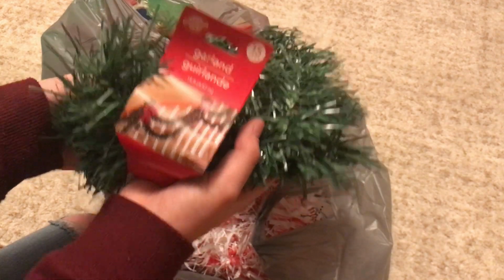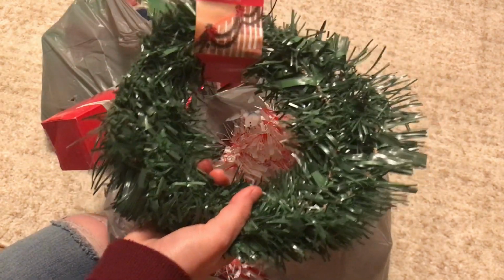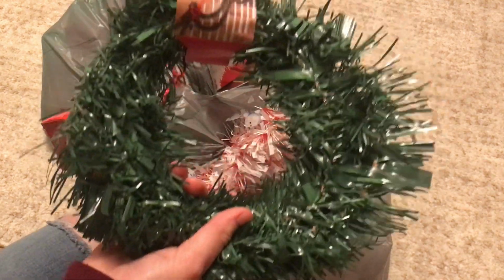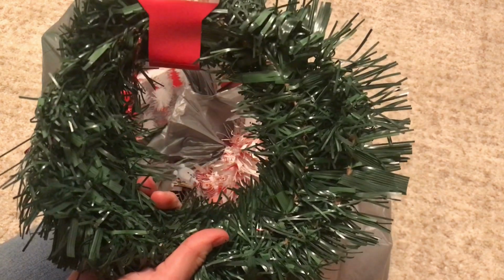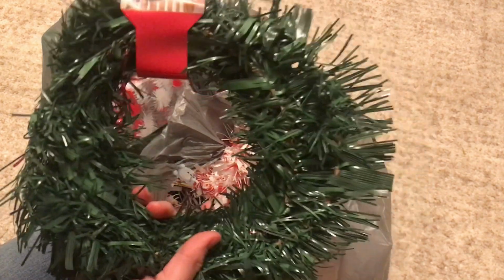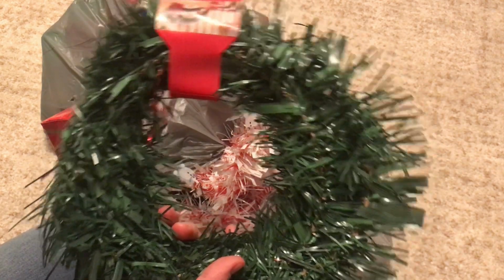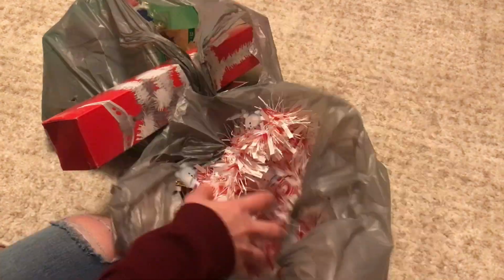First thing is a garland, and this is so adorable, and I have so many ideas of what I can do with this. I'm just like so excited, and I really love this, and this was only a dollar, which is a pretty good deal. I'm so excited to put this somewhere. I'm not completely sure where I'm gonna put it yet, but I am so excited.